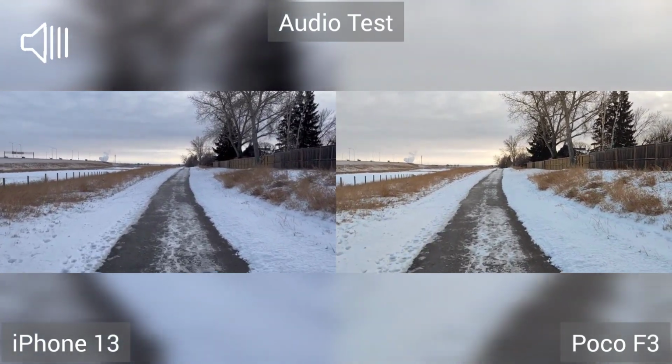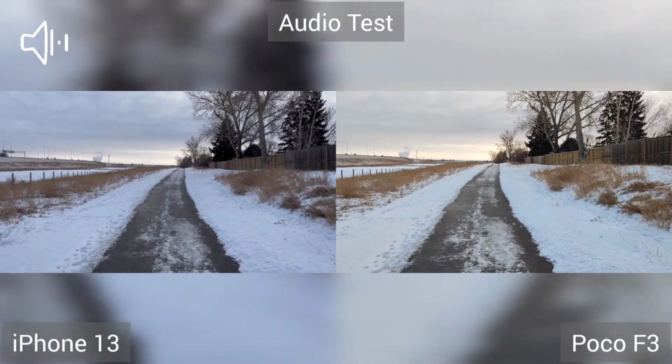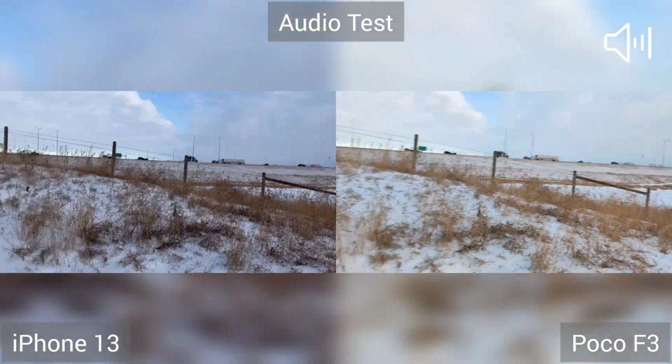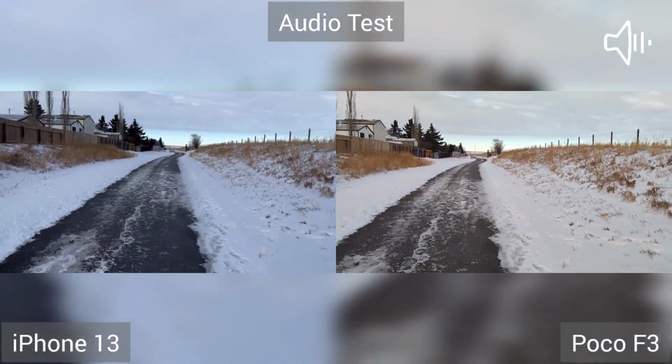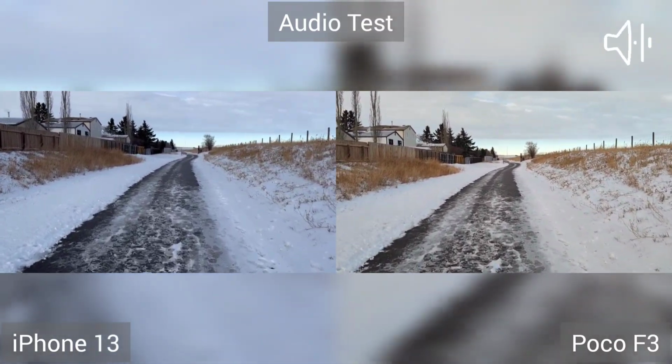This is the audio comparison of iPhone 13 mini versus Poco F3.